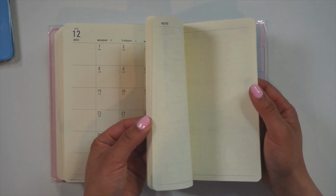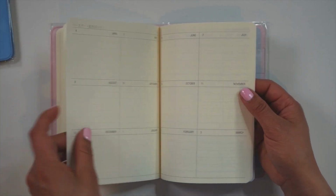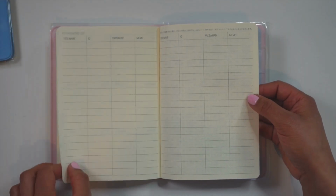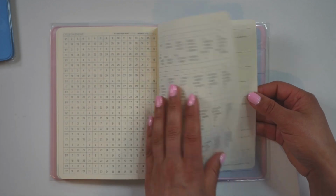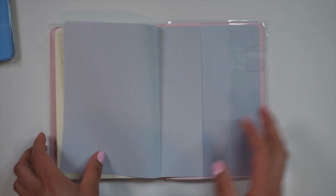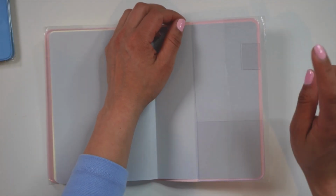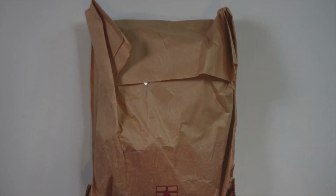And at the back of the notebook, you're going to have the same 2 notes pages, the yearly overview or the monthly sections for each of the months of the year, a password section, as well as this cycle calendar, the age timetable, contact information, and your personal data. This is also vinyl, but in pink this time, and it has the pen loop and a little pocket here in the back. Let's see what's in the next blind bag.